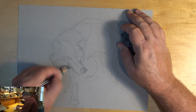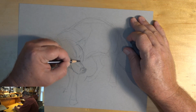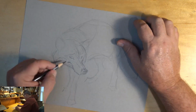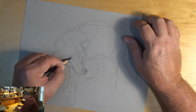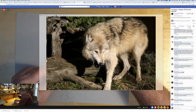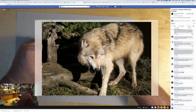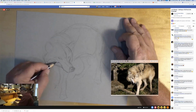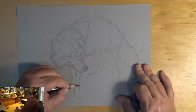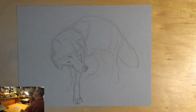Perhaps I missed it, but can we see the reference you're using? You've got to drag it over. There we go. Just going to give him a little smile. So this here is the reference that we are currently using. As you can see, this is one of the photos that I took in Montana. That was at the Wildlife of Montana, over in Bowden, Montana. Right there, is that good? Yep. It's good, bub.